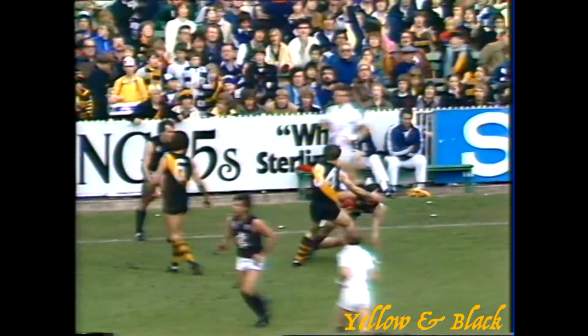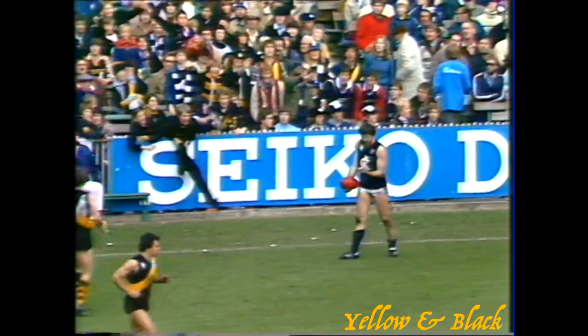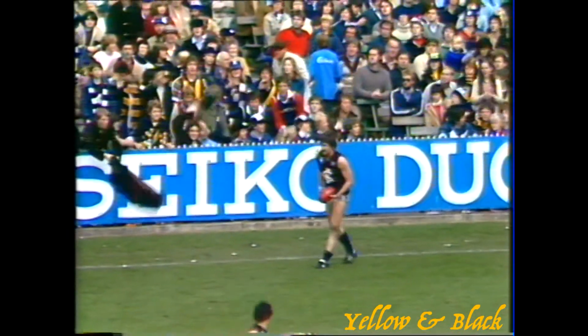He's looking up there for Bazusto. Up he goes. He takes a good mark about 40 metres out from goal. Haven't improved the angle at all, and haven't improved the distance much either. So well, they're under so much pressure, Jack. They have to lead to the pockets. Well, it won't do them much good unless you can kick the goal, of course, because it's a difficult shot.